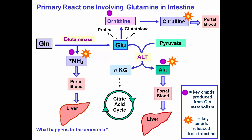Glutamate, I'm showing here, these are kind of sidebar, just so that you are aware of these things, but I'm probably not going to ask you about proline, which is another non-essential amino acid. Remember how there's a lot of interchangeability between non-essential amino acids, so that's what that's showing. Glutathione is just one of those things.